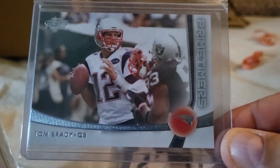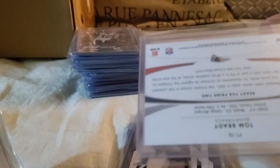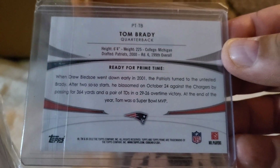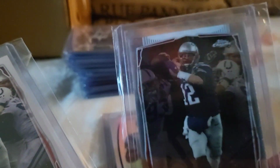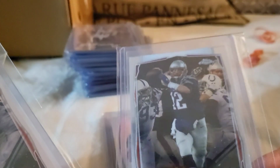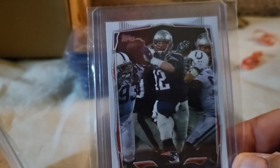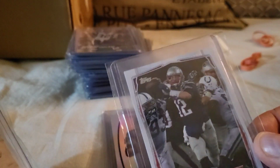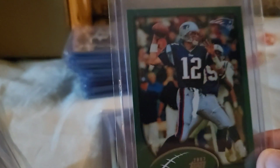This is called Prime Timers. It's out of Topps Prime. It's got like a white border. Not numbered or anything, but pretty cool card. Ready for prime time. Topps Platinum. You know my affinity for platinum, always a good buy. Here's a 14 Chrome. So always good there. Here's a regular 14 Topps with the regular white border on it. Old school colors. This is a good one.